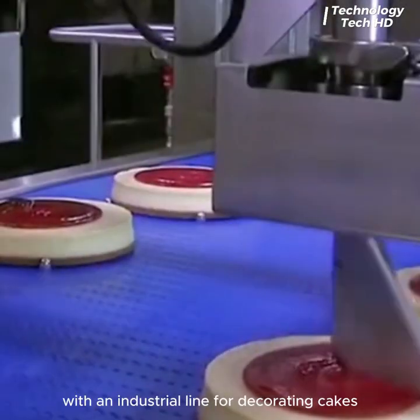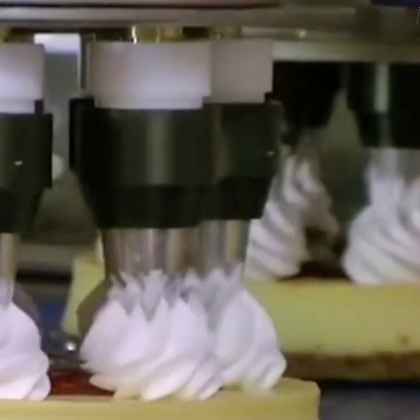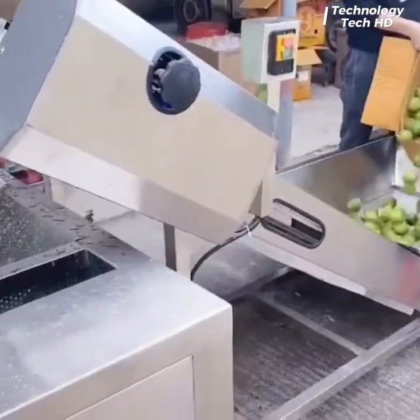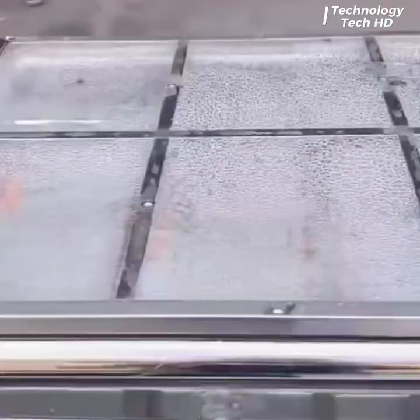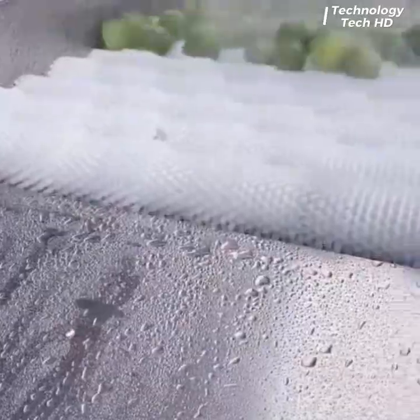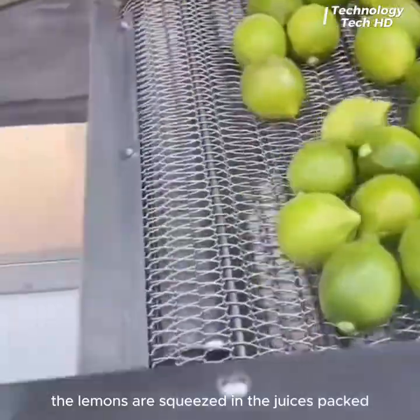Cake factory with an industrial line for decorating cakes. After a rigorous washing process, the lemons are squeezed and the juices packed.